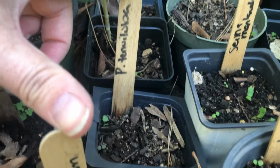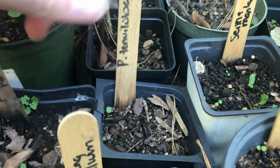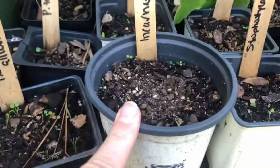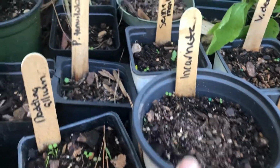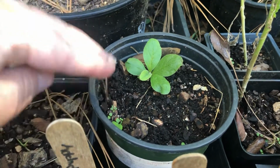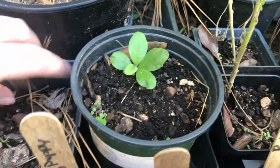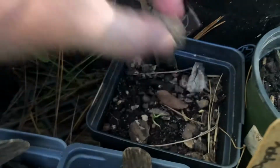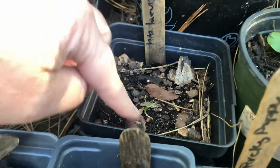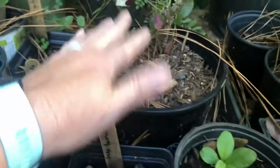Passiflora tenuiloba, some seeds I collected from an Airbnb we stayed at in July. And Passiflora incarnata, obviously not up yet either. And I think this is Carolina rock rose from some seeds I got from a friend in a trade. And again, not up yet. This could be something. Oh, no, it is something. It's Hibiscus laevigatus, but again, something was eating it.